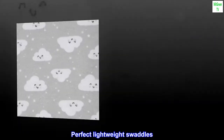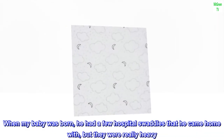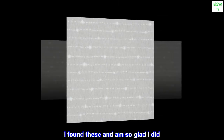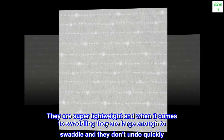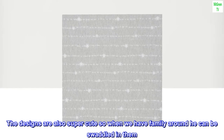Perfect lightweight swaddles. When my baby was born, he had a few hospital swaddles that he came home with, but they were really heavy. I found these and am so glad I did. They are super lightweight and when it comes to swaddling they are large enough to swaddle and they don't undo quickly. The designs are also super cute so when we have family around he can be swaddled in them.